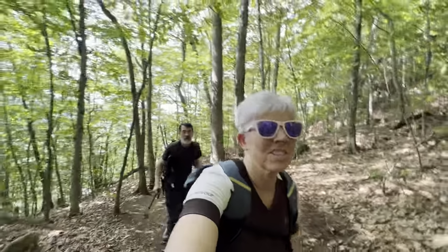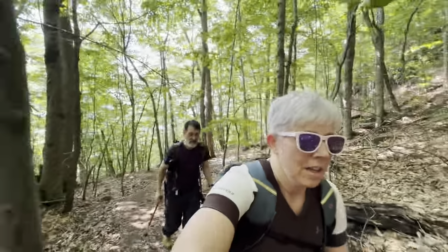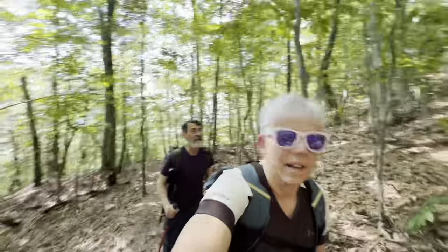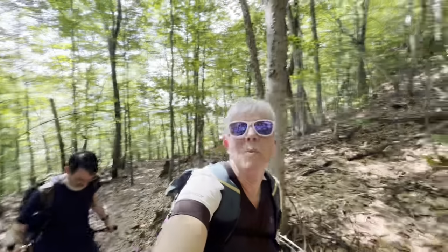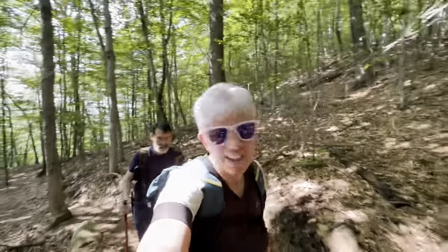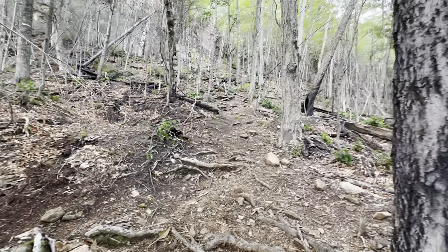That wet section was just a little sketchy. Not too bad. Definitely take your time. So this trail has like 1600 and something feet of elevation gain, and most of it is in like 0.9 of a mile, like 1300 to 1400 of it. It's all at once, and then it's a little easier. This trail is marked by yellow blazes. Whew.